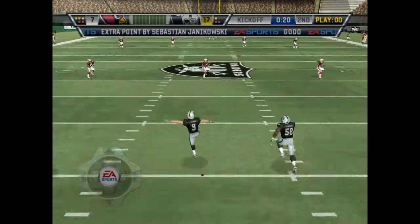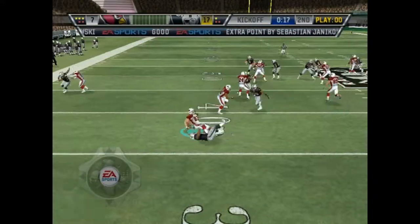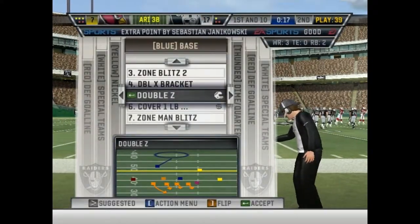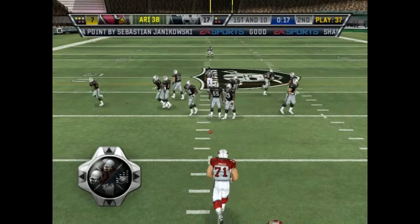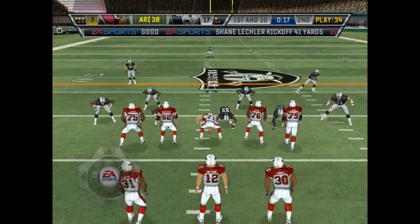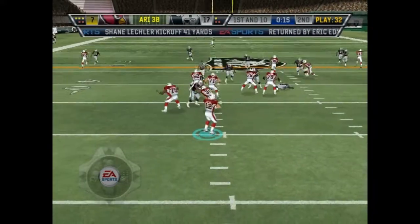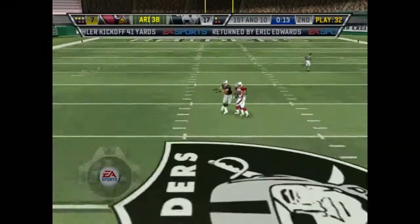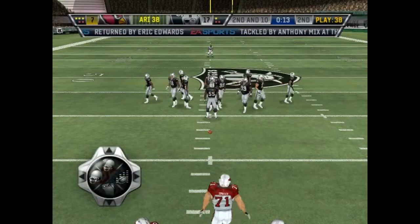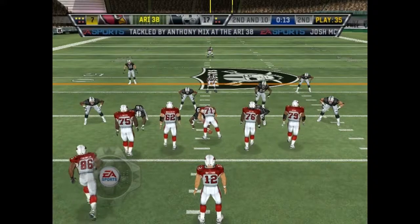Here comes the kick. It's a squib kick, and it's caught. And there it is. Picked up off the ground, actually. Returned 8 yards. Edwards on the return. The Raiders come in as the underdog here, as a 21-point underdog. So said the line and the over-under. They come as a 21-point underdog to find themselves up by 10. Pass. White on the coverage. 13 seconds left to play.